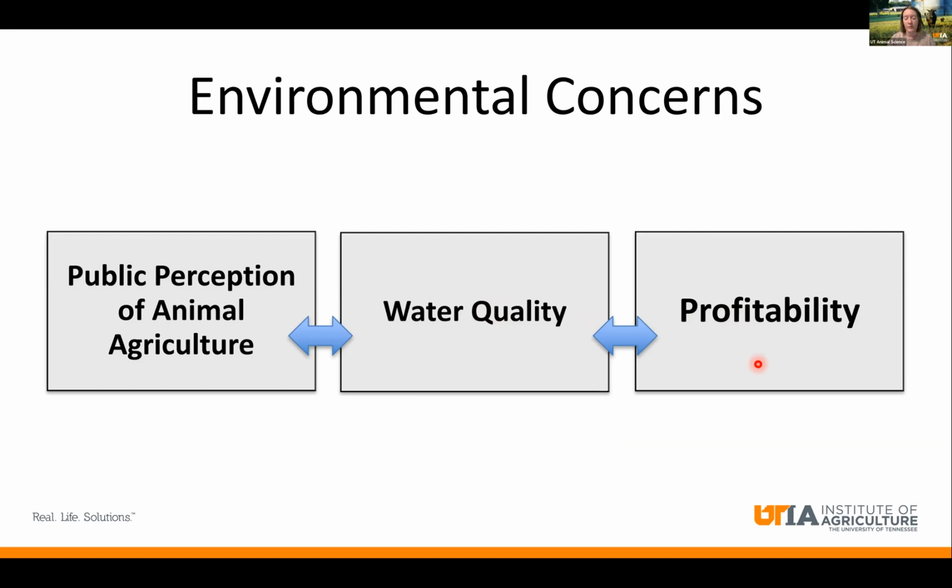And that doesn't mean that we have to completely change the way that we do things, but we have to understand that there is a perception of the way that we use land and water resources. And as cattle producers, we do a good job taking care of the land. That is our job. And so just making sure that we're doing a good job with that. And if there are areas that we can improve, how do we go about that?